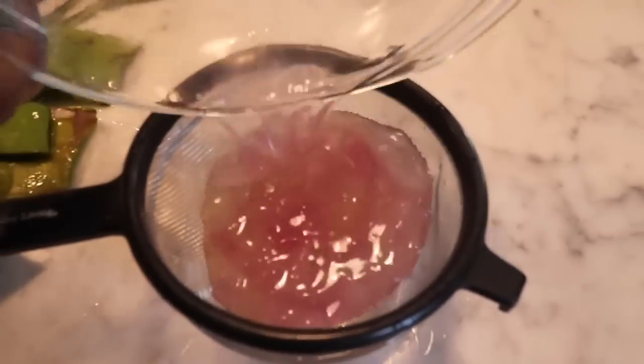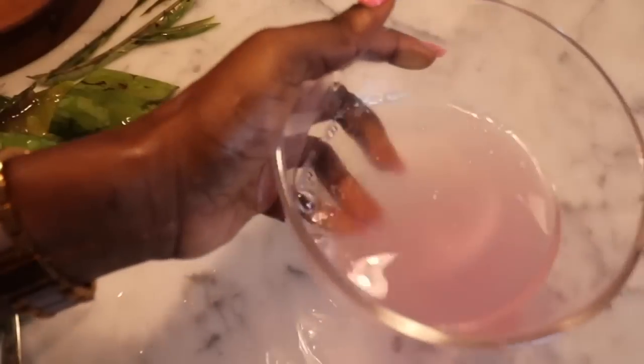Since I'm using this for Nadia's hair, I'm going to use a strainer to get only the juice out so that it's easy to apply to her hair. So this is what our juice looks like. It's nice and pink, as I said.